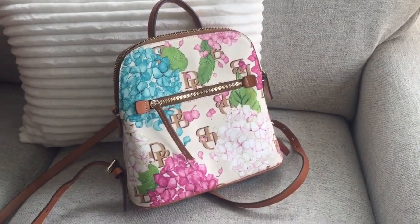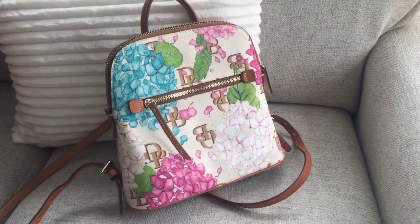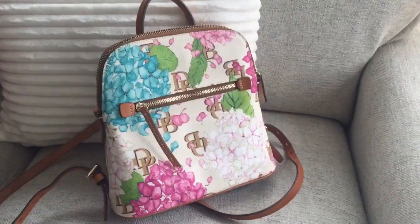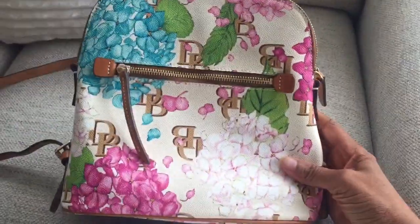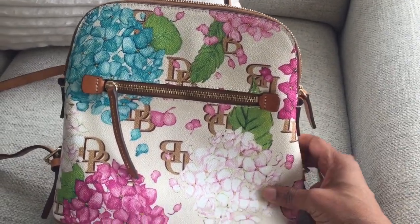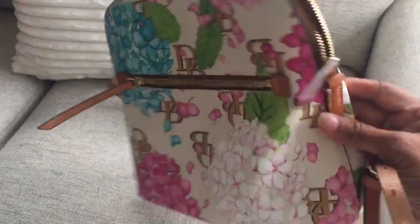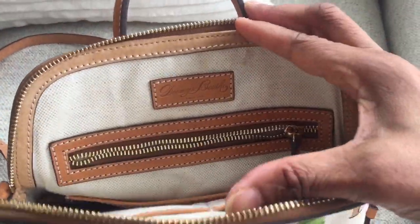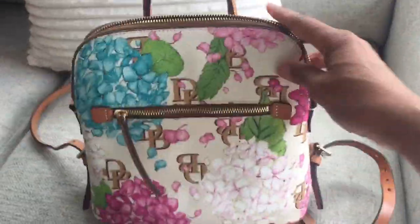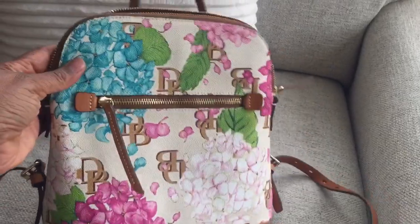All right, now, this bag surprised me. And the reason it surprised me is not because it's not gorgeous. This is the Dooney & Burke backpack in coated cotton in the hydrangea print. Love this bag, and the reason it surprised me is because I reach for it a lot more than I thought I would. I love the cream color, the front zip pocket, and she has my favorite lining. Yes, so the Dooney & Burke backpack in the hydrangea print in the color cream.